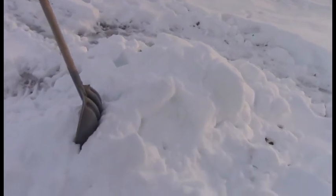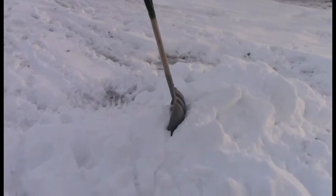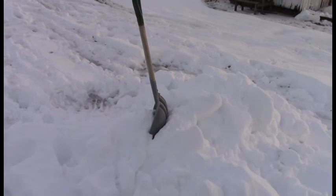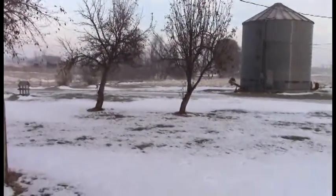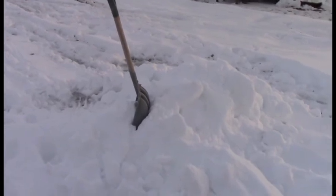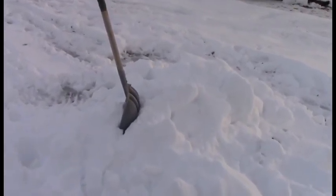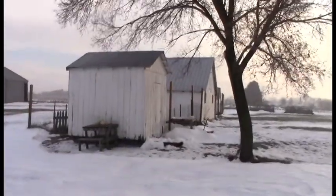One of the first things I thought I would show you is this huge drift that's right here in our roadway. Yes, the northwest wind comes from that way and blows the snow this way, and it always drifts in our roadway. It was just too big to clear out. We tried to clear out a little bit on each side, but we're just going to have to wait for the snow to do it. All right, let's go check out those chickens.